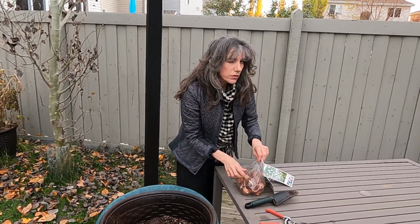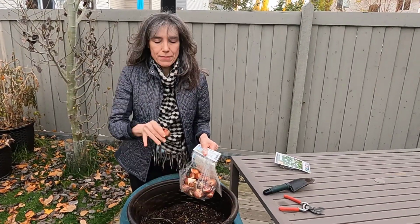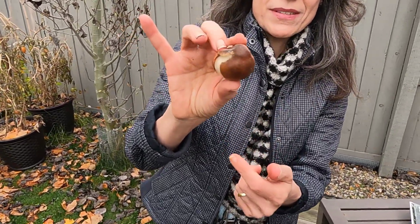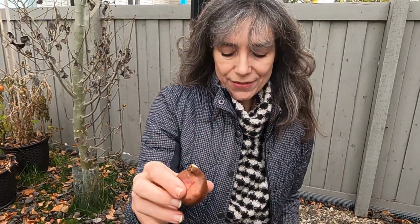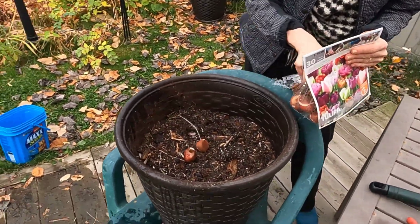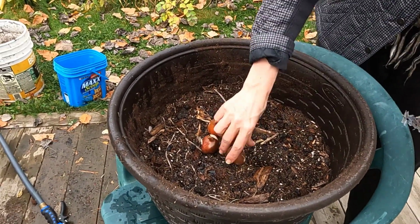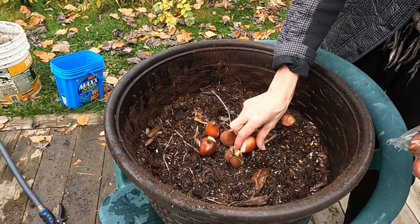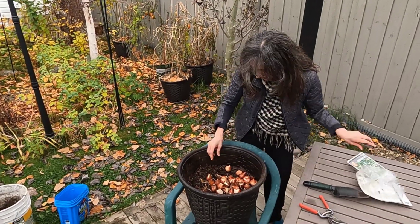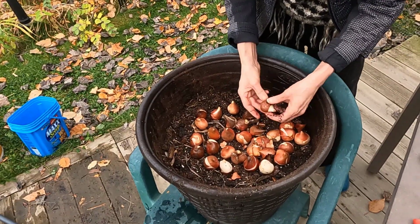And, almost as good. Okay, so we put the bulbs pointy side up, and this flat side is where the roots are gonna come, and this pointy side is where the leaves are gonna come, so you want them up. You're gonna put them really close together because they don't need the space to spread or naturalize. It's a one-time display for next year. Probably it's easier to do that and then to reorganize them.